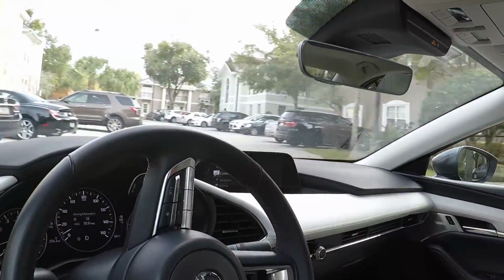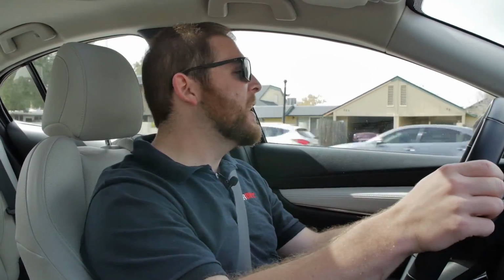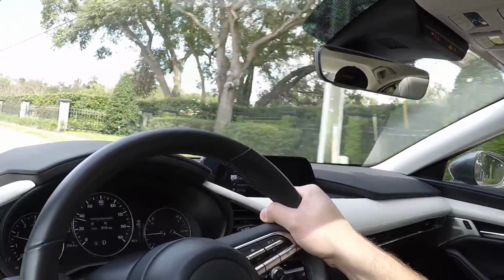The car is going to weigh a little bit more, so your performance is going to be affected. Instead of 7 seconds to 60, expect about 7.2 seconds. So I'm going to go ahead and get on it here. Downshift happens quick. The engine is not loud and intrusive at all. It does make a nice premium noise, especially for this segment.